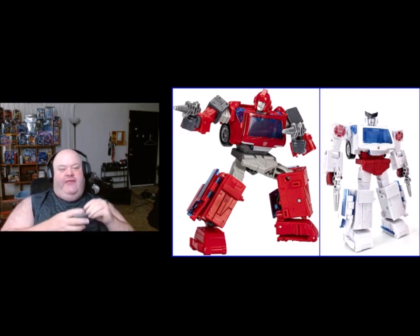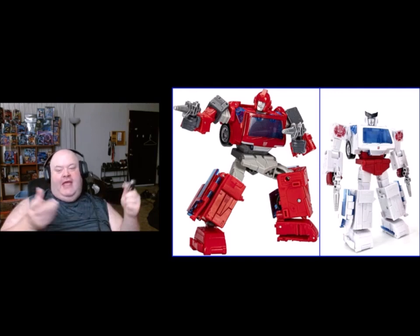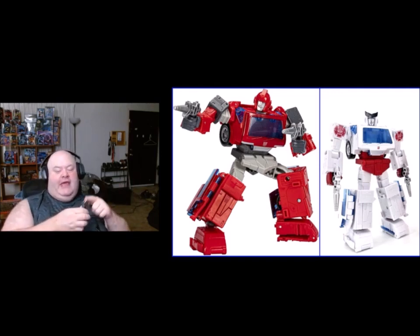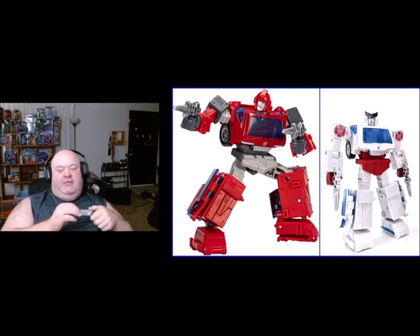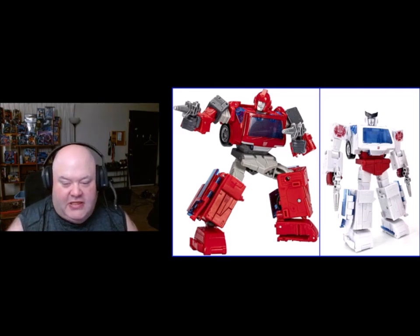transport the figures was in a wreck or something, and my figure was destroyed. So I actually have it on back order as a replacement, and I have not heard anything back yet about when it's going to be shipped. So I'm guessing it's going to be quite a while, which is sad because I paid a lot of money for that figure, and now I've got to wait even longer. But anyway, so let's turn this off.